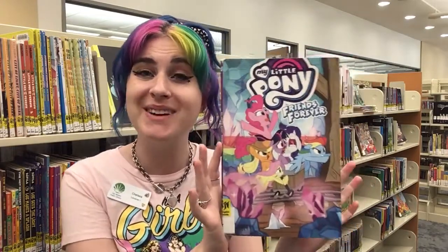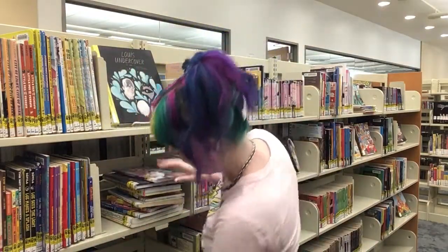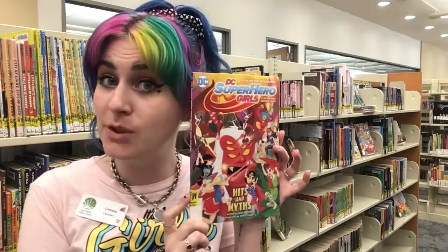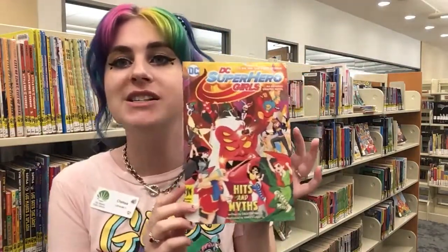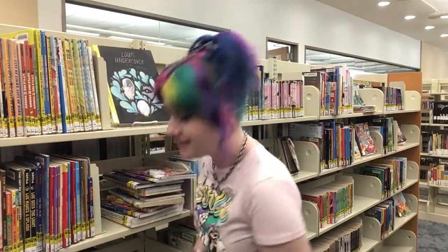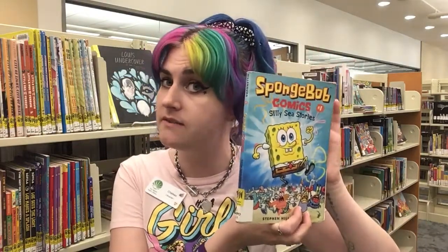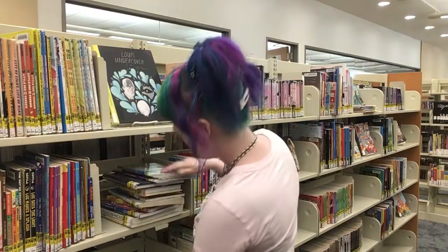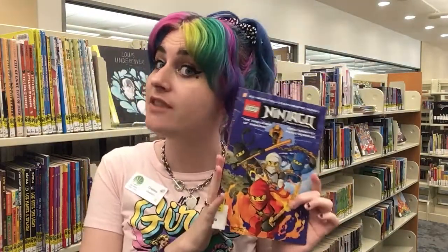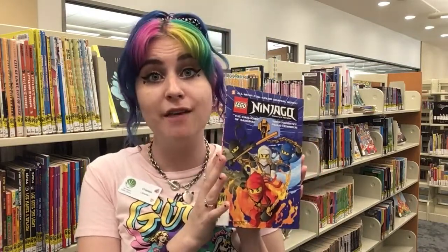So we've got My Little Pony Friendship is Magic. There's a ton of these. These are really fun. We also have one of my favorites, the DC Superhero Girls. You guys see I got my DC Superhero Girls on my shirt. There's a bunch of these. These are a really fun series. We also have classics like SpongeBob SquarePants. Who doesn't love our friend who lives in a pineapple under the sea? We have things like Lego Ninjago. I know these are very popular in our early chapter books, so why not check out the graphic novels?